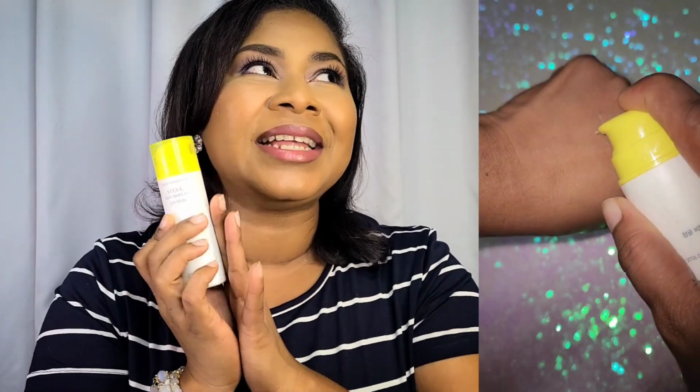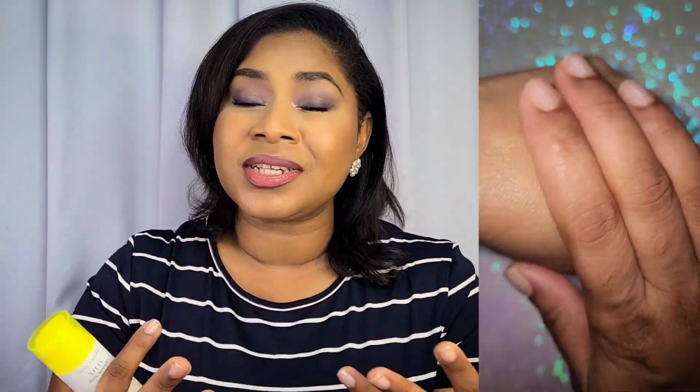But this sunscreen intends to be like your vitamin C brightening serum in the morning and your SPF in one. It has a light citrus scent, which does not bother me at all. But here is the combination of ingredients which makes this such a winning product: niacinamide, arbutin, ascorbyl glucoside, which is a vitamin C derivative, and licorice root as well, which is another brightening ingredient.